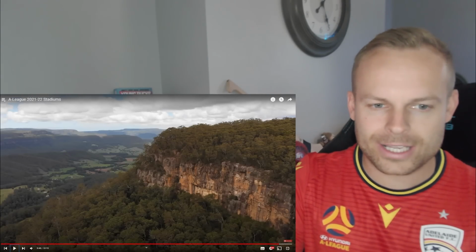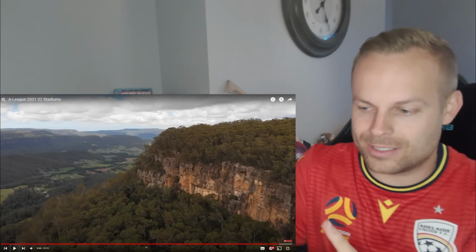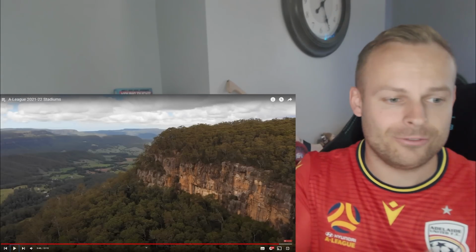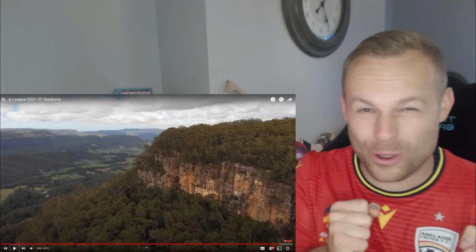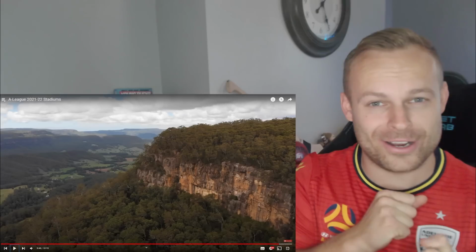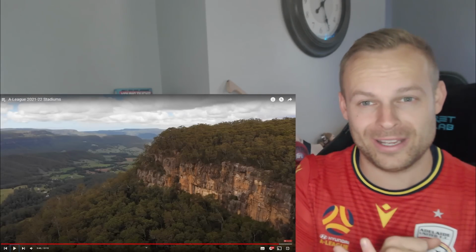Like I said, I like the fact that they're multi-purposing stadiums from AFL, rugby, and football. But those oval stadiums, they are not good for football or rugby.